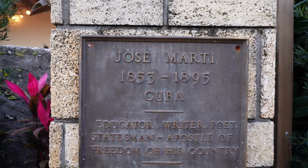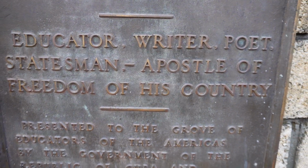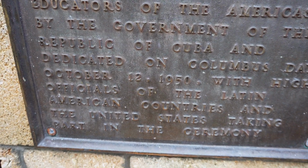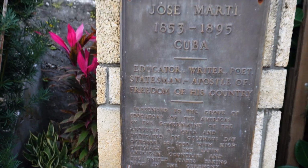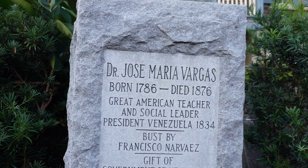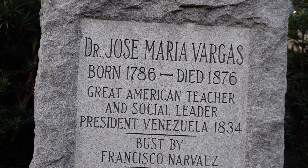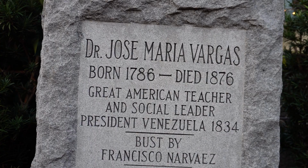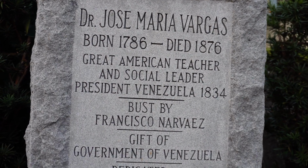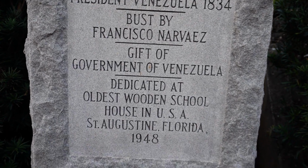Jose Marti, 1853, Cuban educator. Noble statesman, possible freedom of his country. Another great contributor to history, Jose Marti. Dr. Jose Maria Vargas, American teacher and social leader, president of Venezuela, 1834. Gift of the Venezuelan government. Wow, the government of Venezuela dedicated the oldest wooden school in the world. That's cool.